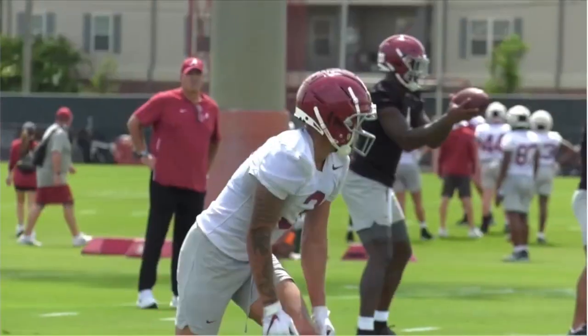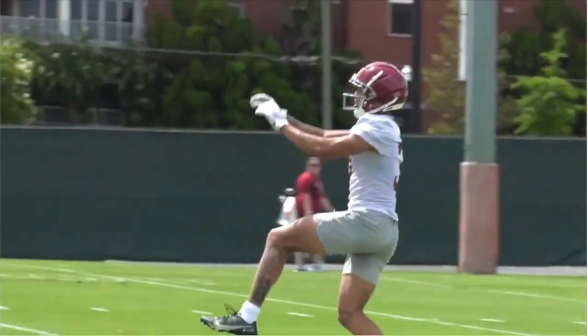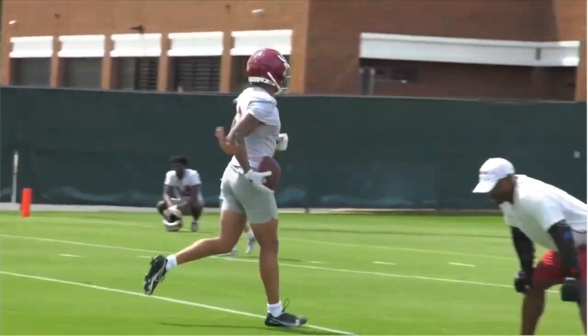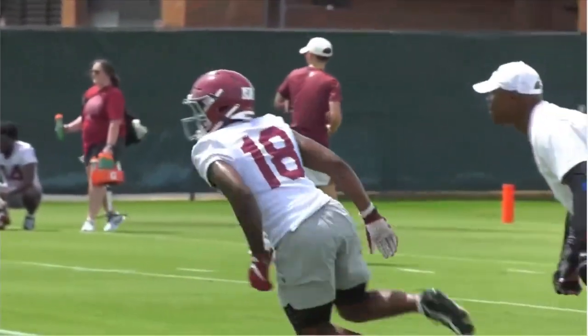There's JoJo Earl across the middle of the field. Some great highlights. Here's a first look at Jermaine Burton, number 3, the transfer from Georgia, with the stutter step, then coming back to catch the ball, tuck it, turn it upfield. And again, another shot of Chaz Preston.